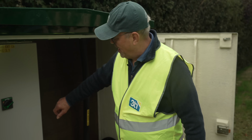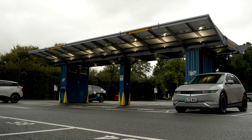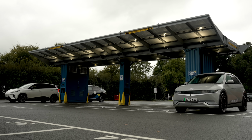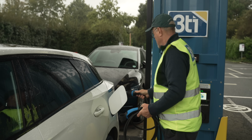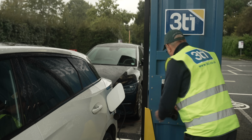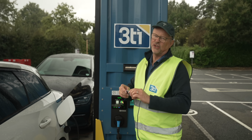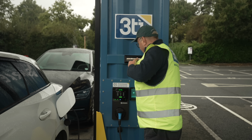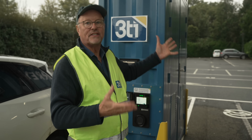So this is it. I'm going to turn it on right now. Look at that, with a big switch. Right, let's try this. Ta-da! Plug it in. Let's have a go with that. Oh, nice and smooth. Now, I'm cheating a bit. I've been issued with a special free card. And it's charging. So, what an amazing thing to see this go up that quickly.